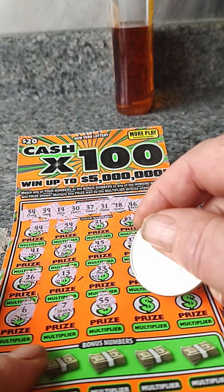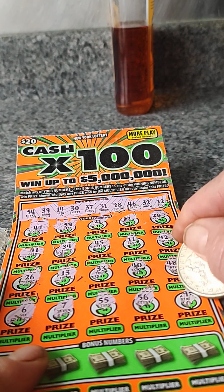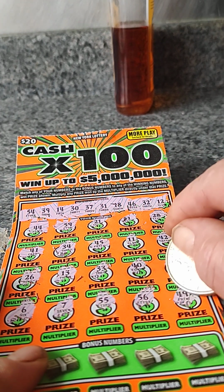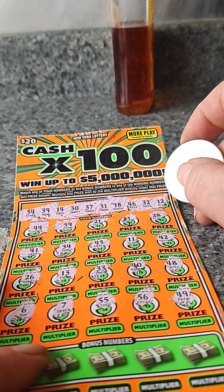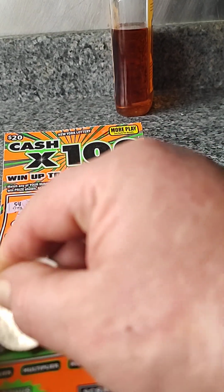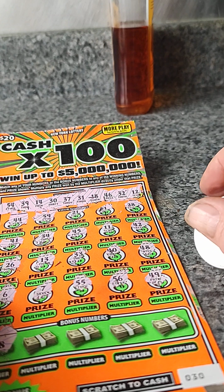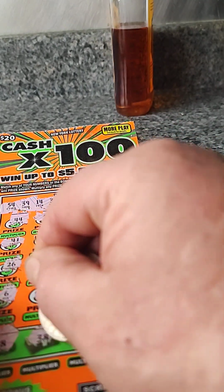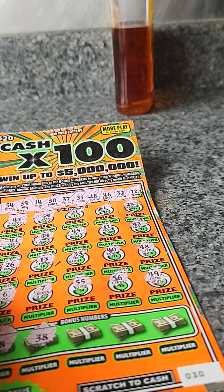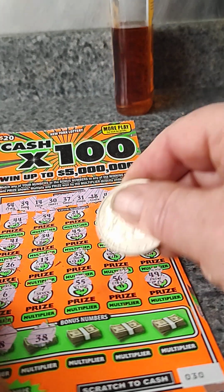54. I needed 55. That sucks. 56. All I got is a 54. And a 49. All I got is a 46. Okay, now it's the bonus numbers. 58. No 58. 54. 38. I don't see no 30, 39, 37, no 38. There's an 18, but that's not a 38.